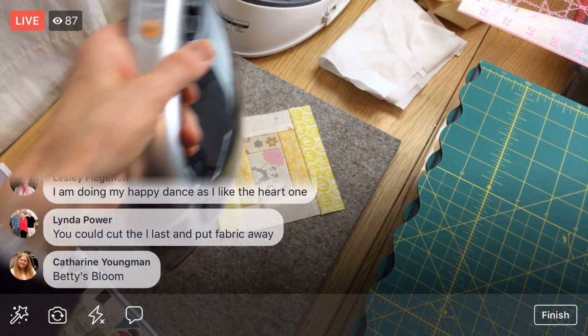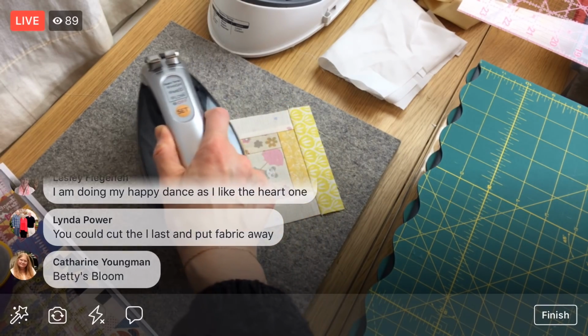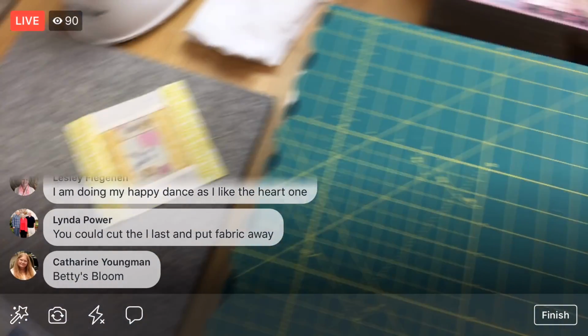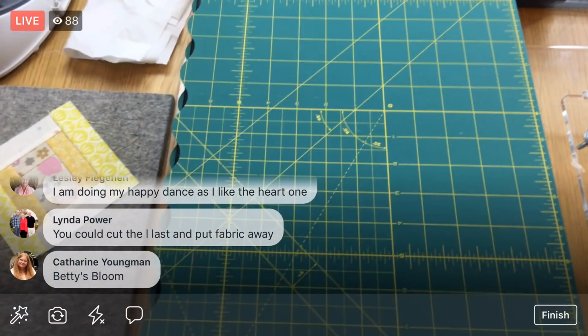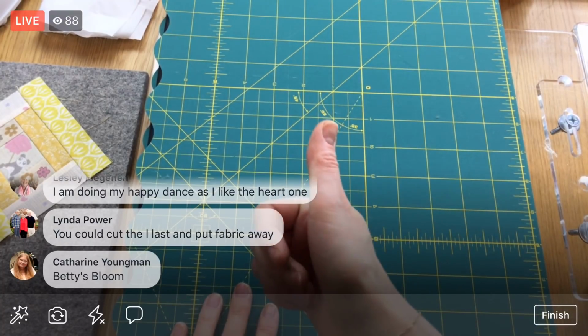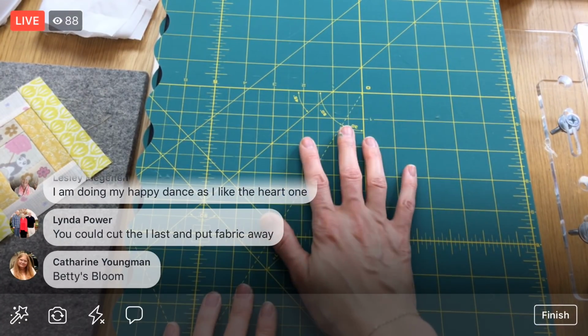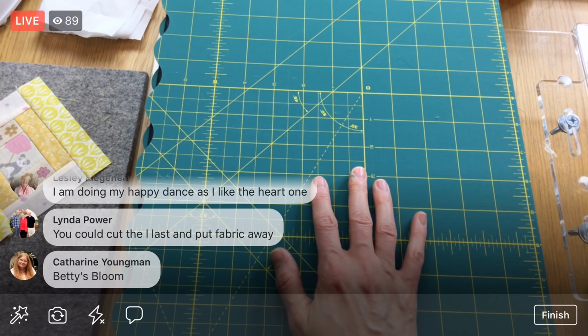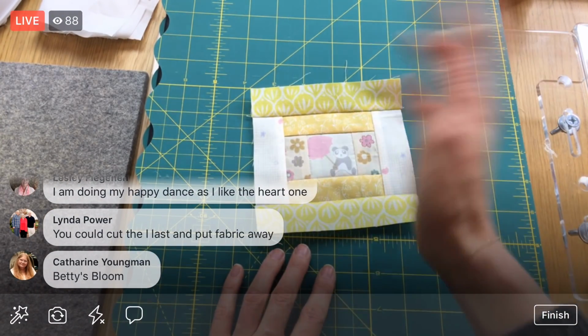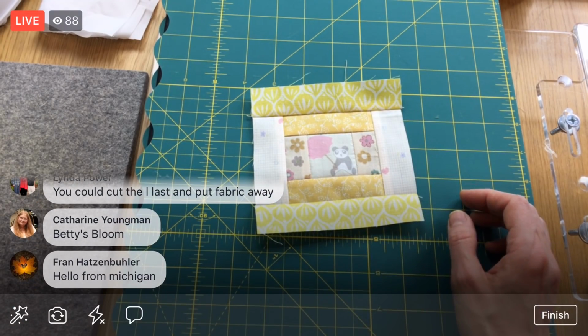Betsy's Bloom, that's it, Catherine. Yes, that is the other paper piece one that I don't have completed yet. So that one I want to work on too, hopefully next week. So we'll start with the precious one. I forget the rest of the name, but that's the one with the heart that we were going to do today earlier. Then we'll do maybe the flowering tree. I have half of that done, and then we'll go back to Betsy's Bloom.